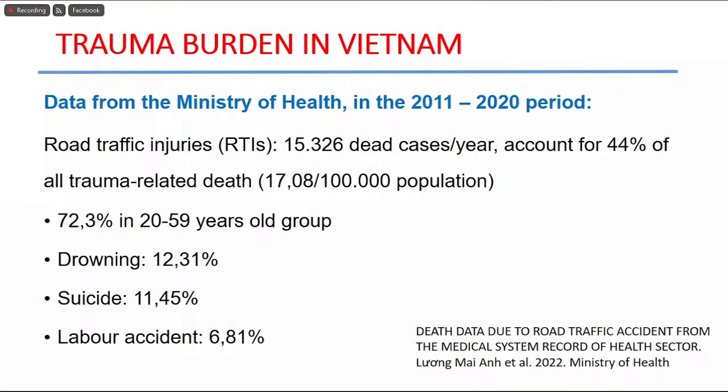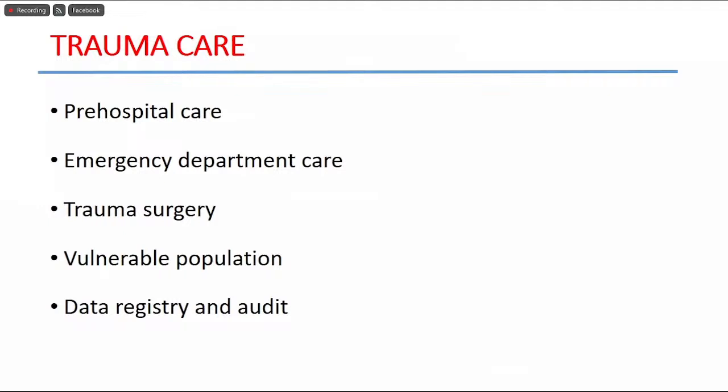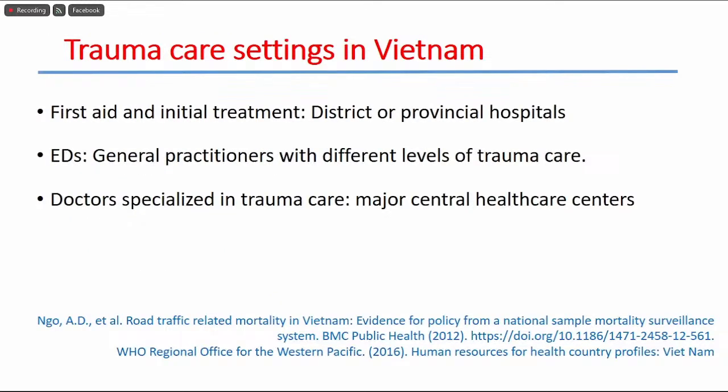So you all know that we are a low and middle income country, and trauma is such a huge burden. We already said this morning, but how about the trauma care system here, just the same, covering pre-hospital care, care in the ED, trauma surgery care, and trauma ICU care. However, rehabilitation care and psychiatric care is something I really want to emphasize in this speech. Also, I'm talking a little bit about the vulnerable population, the data registry, data audit, and also trauma training.